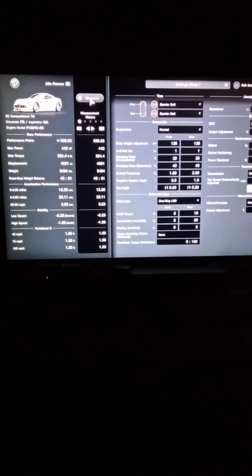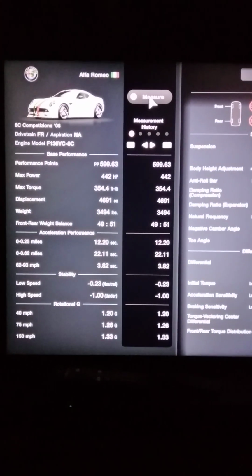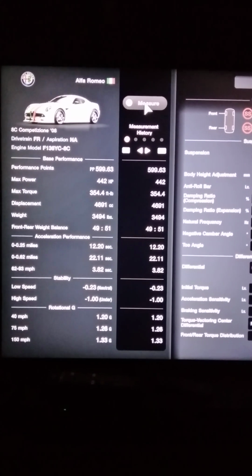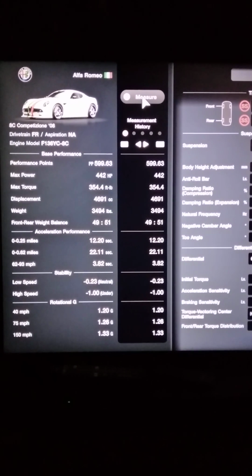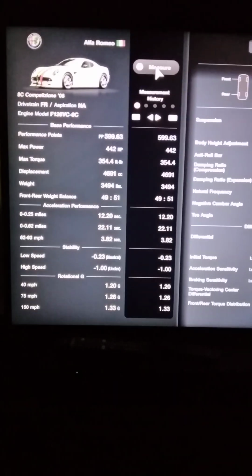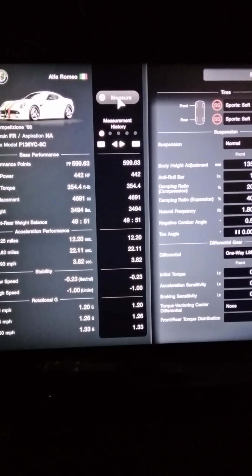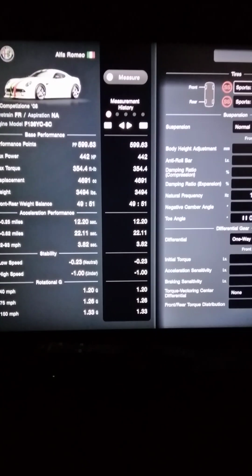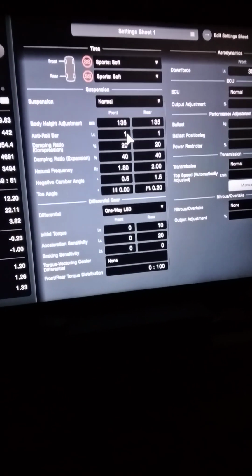So we'll go through the spec sheets first, and then we'll jump into the history. So we've got her sitting at $599, just under $600. Now keep in mind, I did not tune it. This comes with 442 horsepower. That's monstrous. Displacement is 4,691 cc. This thing is a bit of a heavy girl at 3,400 pounds. To be competitive, it definitely needs to be lightweight, and some brakes, maybe. Other than that, this thing is out of the box, dude. It's a pretty good car. Like I said, I did nothing at all, other than the limited slip and the sports tires.